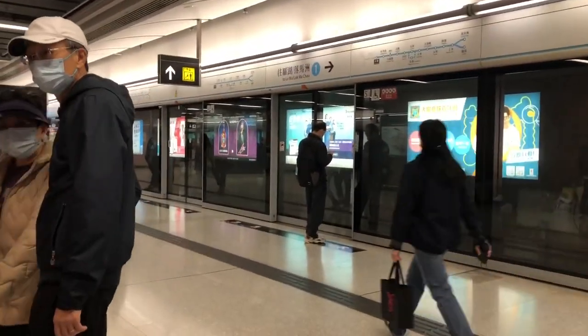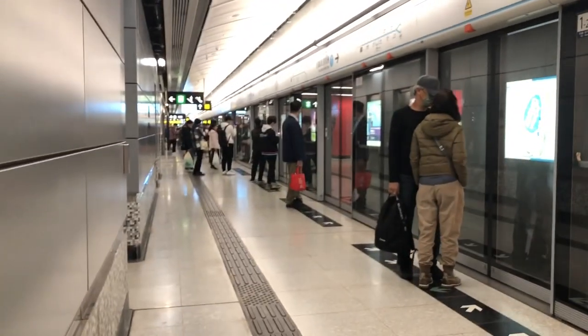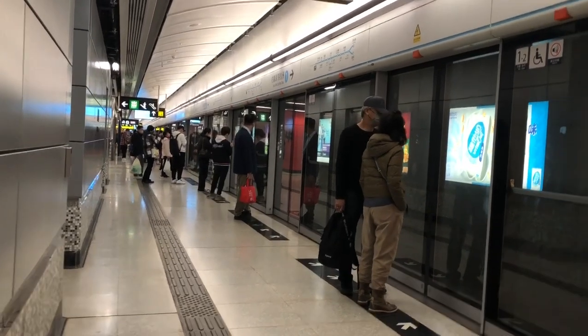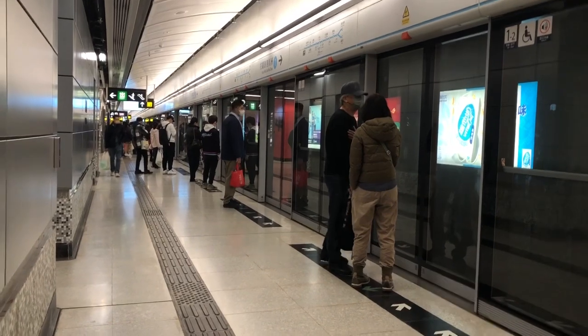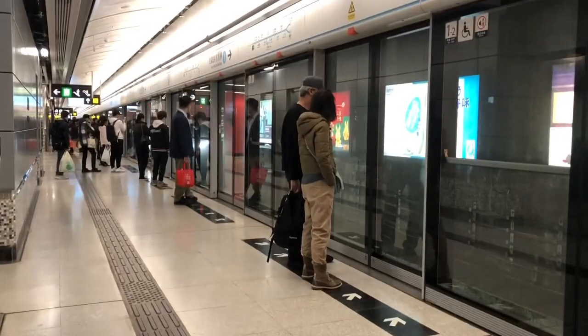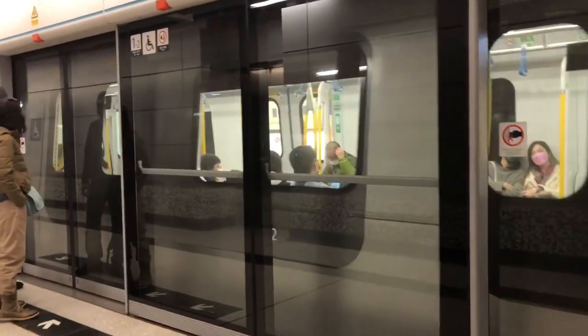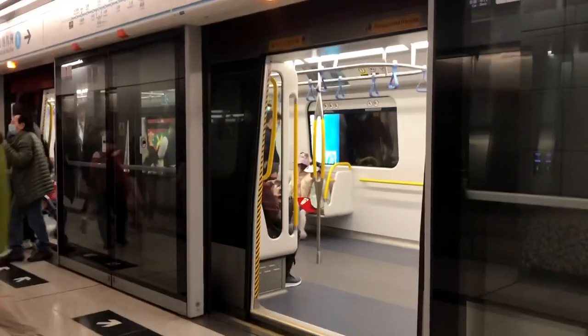Now, let's spot some trains. Oh, perfect spot. Yeah.